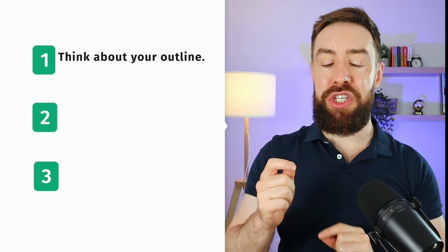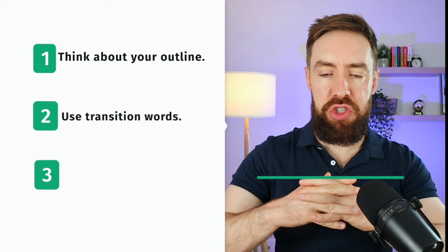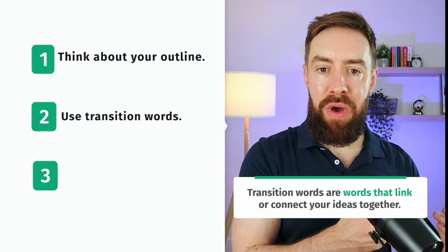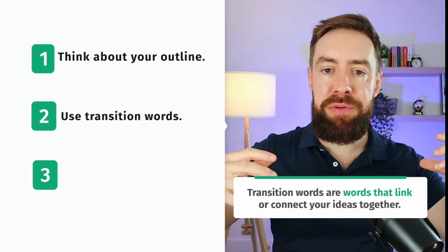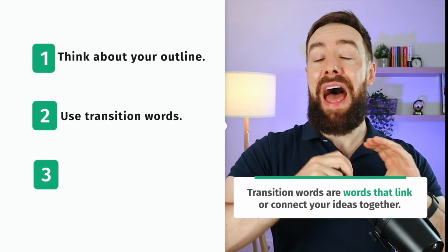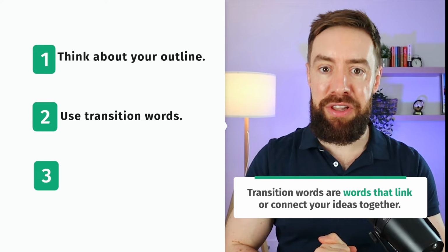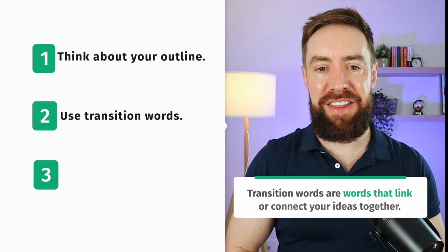The next step is to use transition words. That means words that connect your different ideas together. These are words like furthermore, in contrast, in addition, however, conversely. And these are really good because they help your answer to flow better. They also fill a little bit of time. And they help you to improve your vocabulary score. And if you want to learn 10 really high level connecting words, transition words, we have a video just down here that is all about that.